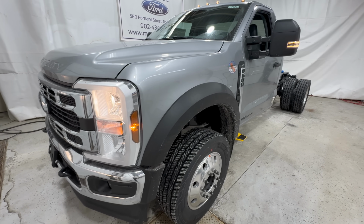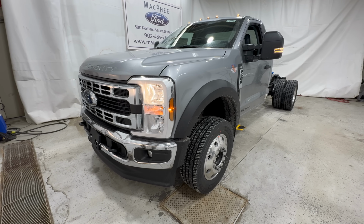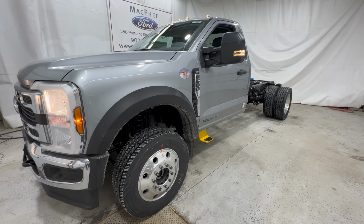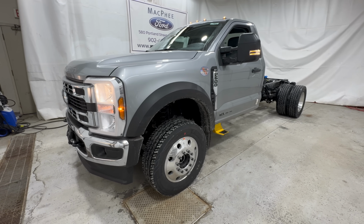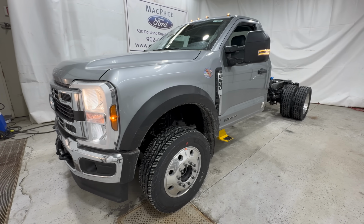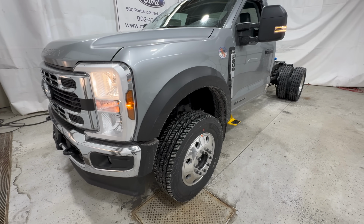This one's finished in iconic silver. It is an XLT model. It's also available as an XL, which is the two trim levels available. It's dual rear wheel only, and it's also only now available with the 6.7 liter PowerStroke turbo diesel engine. Now, what's also unique about the F-600 is that it is available as a four-wheel drive unit. Unlike the medium-duty trucks like F-650 and F-750, those are only available as rear-wheel drive, but the F-600 can be optioned with four-wheel drive, which is a huge improvement.